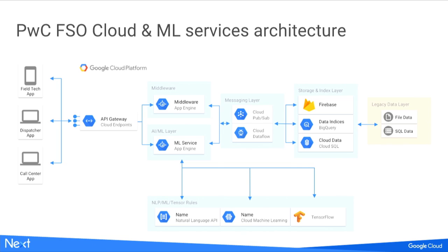And the front end is all built: we have different apps for the dispatcher, we have apps for the call center people, field tech people. These are all Android apps which all access code through App Engine. So that's the reason we chose GCP: it really provided all the elements we needed from the front end to the back end to the machine learning piece.